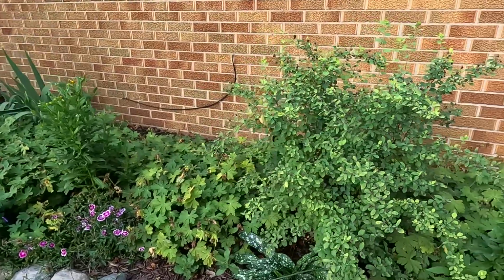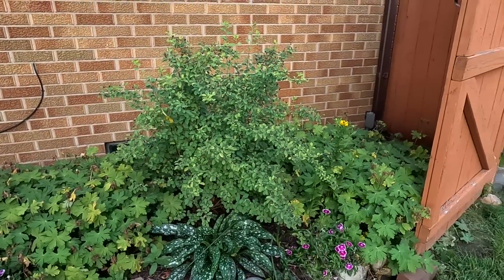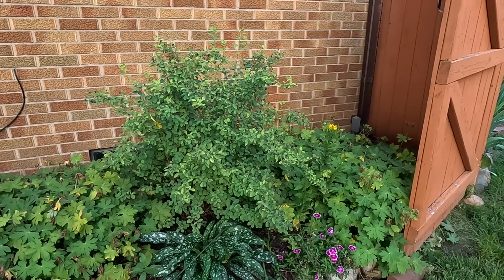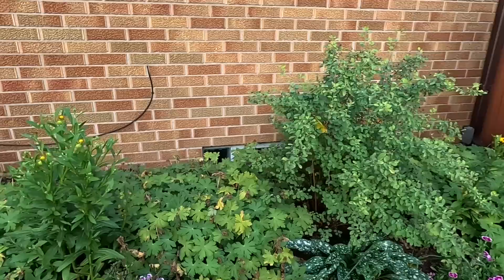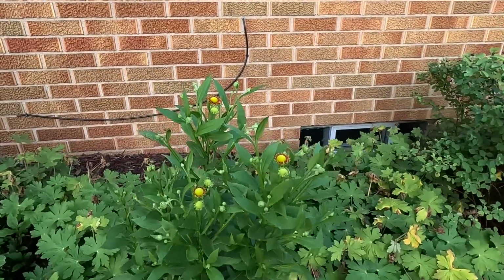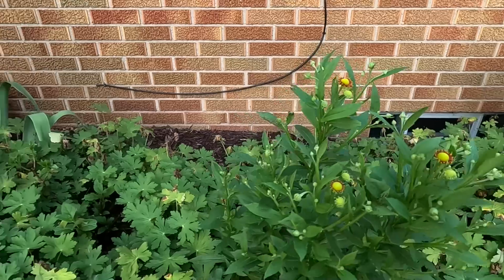This spirea has stood the test of time on the west side of the house during the heat of summer so far, so I think it's going to just stay in this position. It's really taken to it. And our heleniums are about to open. You can see they're starting to put on some color.